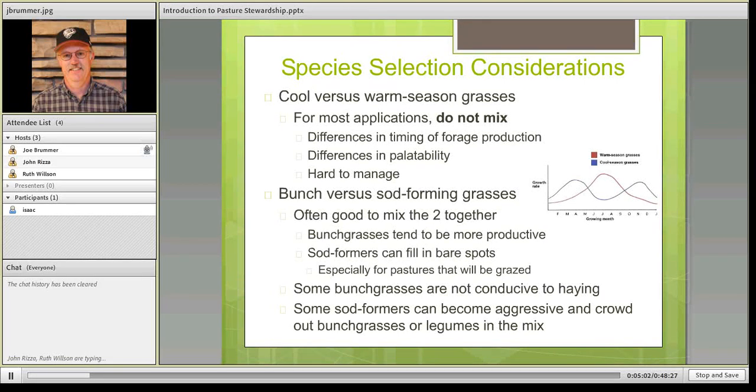So I first started out here with just some things to kind of get you thinking. Some considerations: first is cool versus warm season grasses. Just as the name implies, the cool season ones grow in that springtime period, and then they'll start to grow in the fall. You can see on this little graph that we've got the cool season here, in the blue line, grows in the spring, a little bit of a summer slump during the hot part of the summer, then it'll pick up back in the fall.